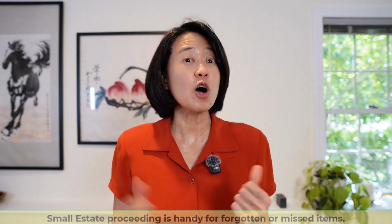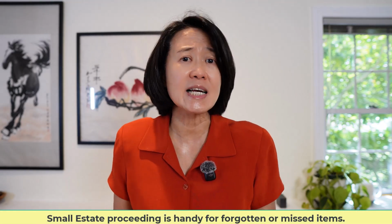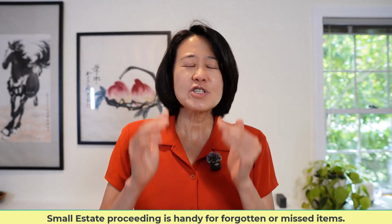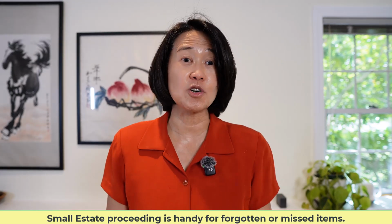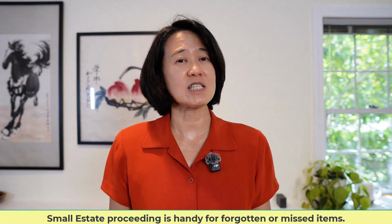The small estate probate proceeding could be very helpful, could be a lifesaver, but think of it more like a AAA membership. It's really handy when you lock yourself out, when you ran out of gas, or when your battery dies in the middle of the highway. But it is not an estate plan. You still need a good car to get around, to not cause big problems in your life. And that solid good car is your Revocable Living Trust.